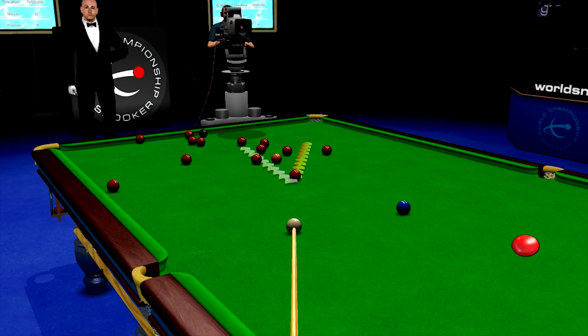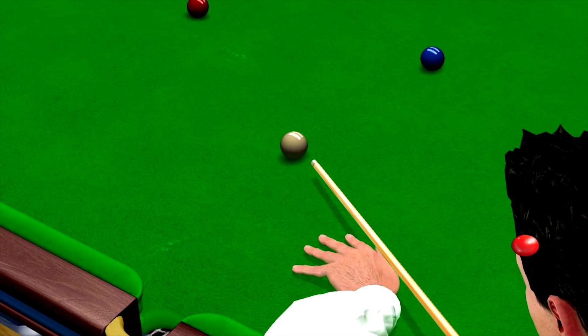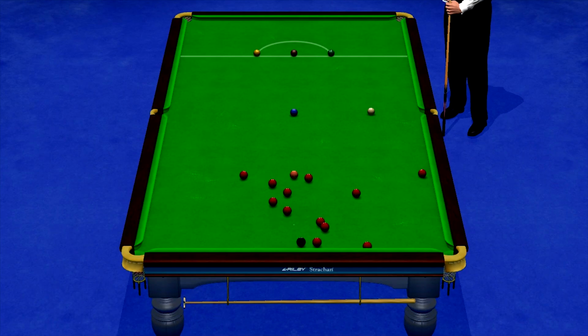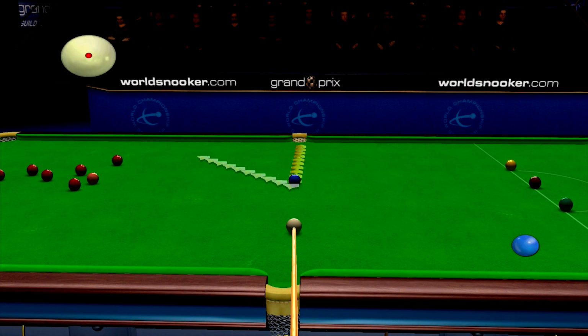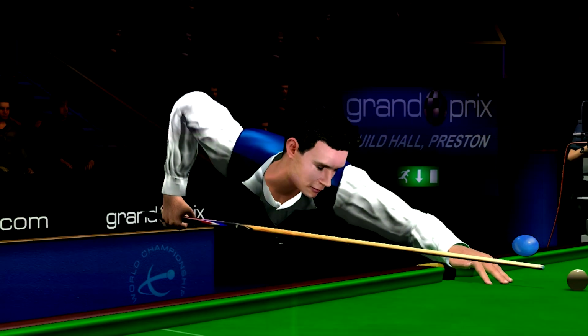13. Just got to be careful of the middle pocket here. Should be absolutely fine. 14. Will he take the yellow on? No. If he can't get this, he should give it up.